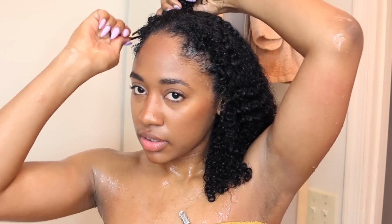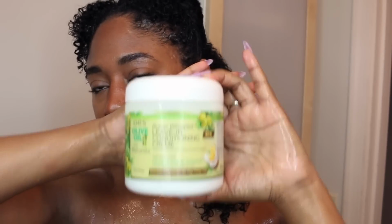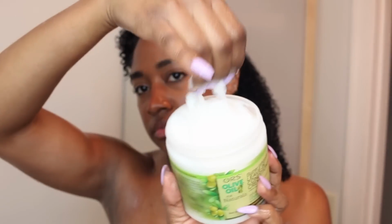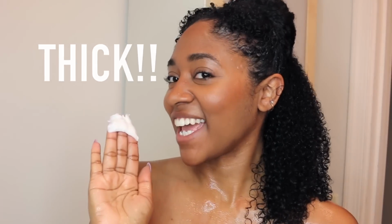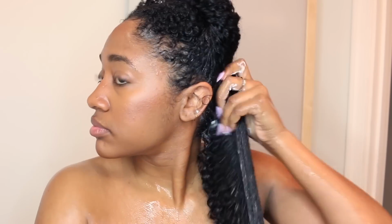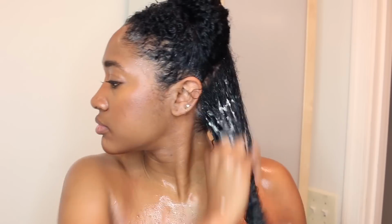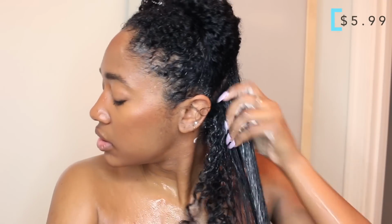For my leave-in, I'm using my ORS Olive Oil for Naturals leave-in conditioning cream, and I love this product so much because it's so creamy and super thick. It is perfect for my high density thick hair, and another reason I love it is that it's super affordable. It's only $5.99 and it leaves my hair super moisturized and really soft, and it's one of my go-tos for leave-in conditioners.